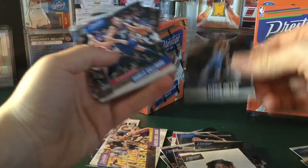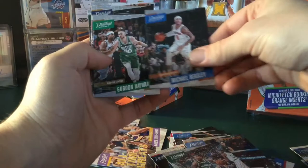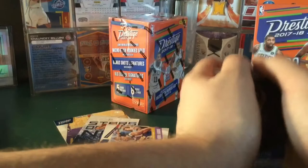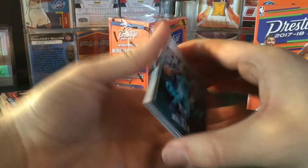Gallinari, Allen Crabbe, Deion Waiters, Ben Simmons, Dwyane Wade, Bismack Biyombo, Mike Conley, Gary Harris, Dwight Howard, Chandler Parsons, Juan Hernangomez, Michael Kidd-Gilchrist, Giannis Antetokounmpo, Michael Beasley, Gordon Hayward, Wesley Matthews, Dennis Schroder, Victor Oladipo, Matthew Dellavedova, Kentavious Caldwell-Pope, and finally Blake Griffin. A lot of cards. Not disappointed with what I got either. We'll go through all the rookies and the inserts at the end, once I go through all the packs.